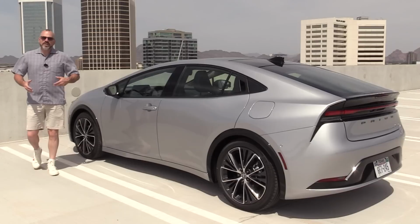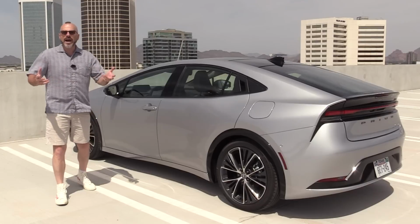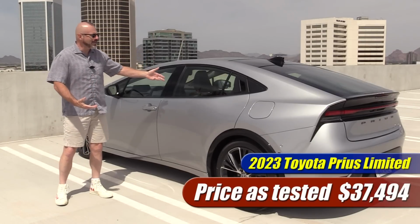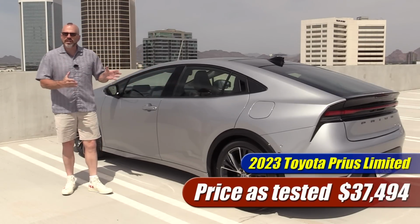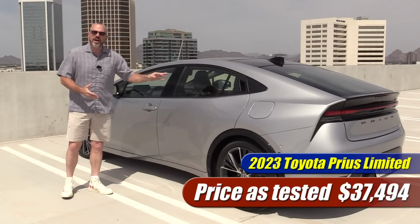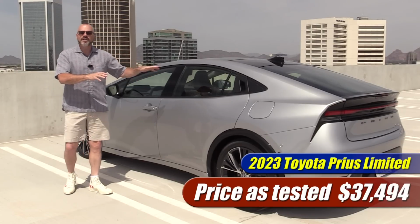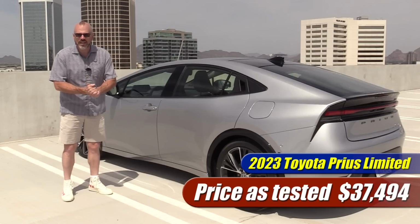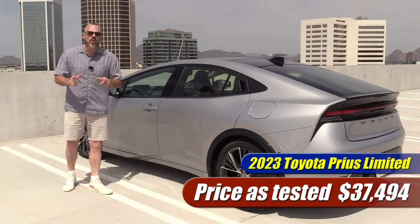Now that we've test driven it and I've showed it to you inside out, now it's time to have a conversation about value. Is it worth the money? Now, as tested, we're at $37,000 and some change, fully loaded, limited Prius. The only thing you can do more here is get the all-wheel drive, and that's a bit more money on top of this, but we're sort of at the top end here, obviously, unless you step up and you get the plug-in hybrid, which has a different pricing structure. Not a lot more, but it is more.